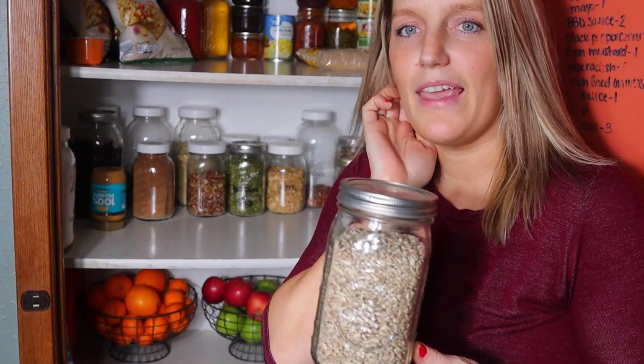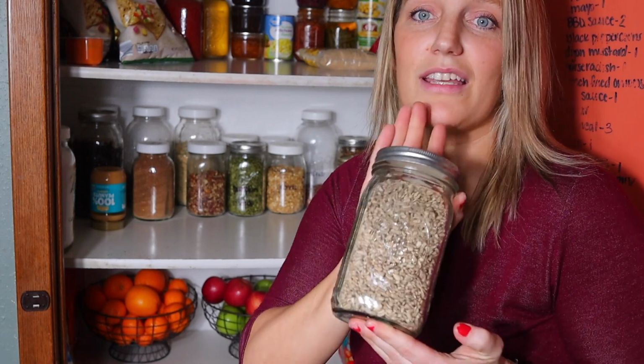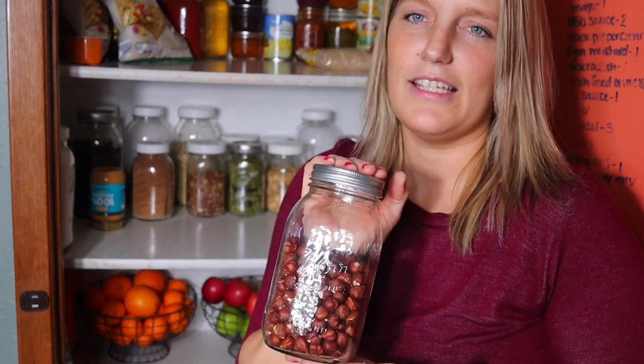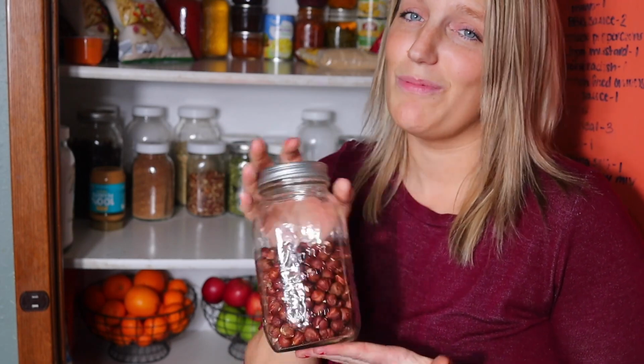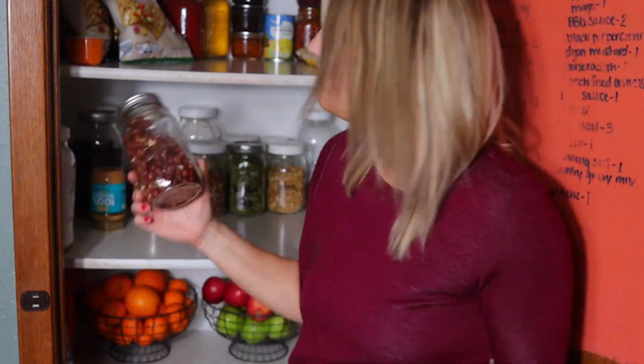Popcorn kernels, great snack, great dinner. Raw sunflower seeds for making granola. Well, that's pretty much all I use it for because I only eat the salted sunflower seeds for snacking. I've got a bunch of hazelnuts here. The reason I stock up on hazelnuts though is because we have a bunch of hazelnut, they're not trees, bushes, hazelnut bushes? I don't know. We've got a whole bunch of them, so we have hazelnuts at our disposal.